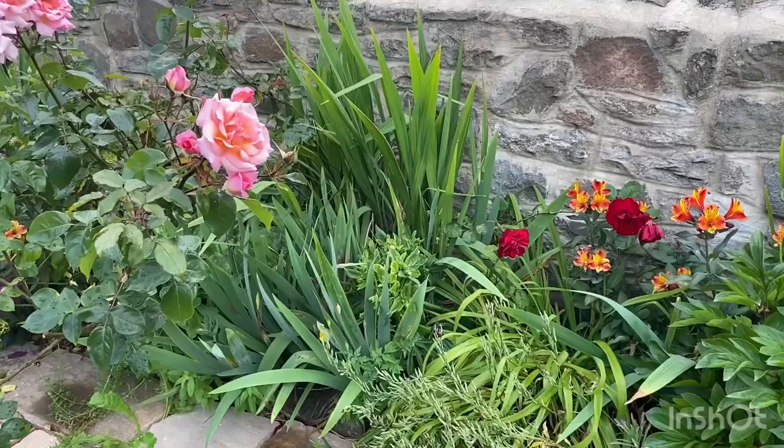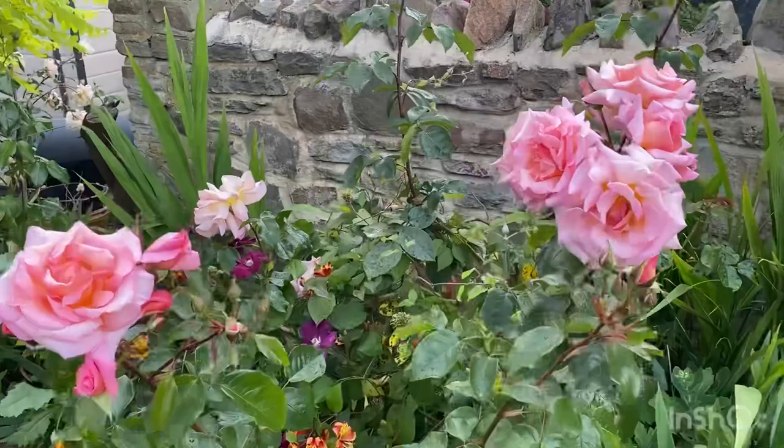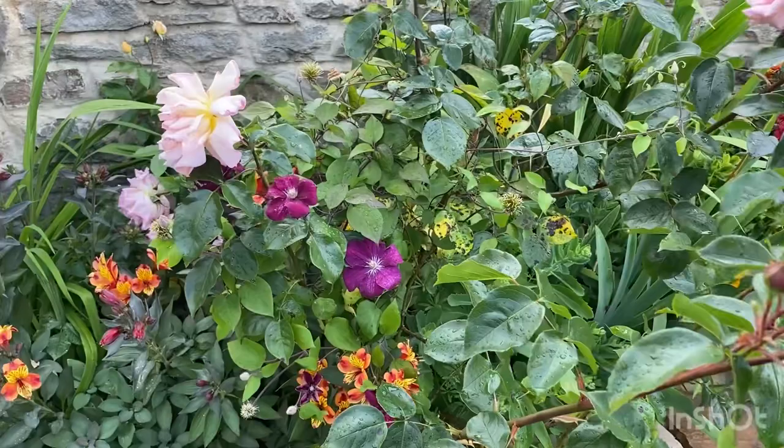Okay, the rain had just passed, so we're back onto the garden tour now. This is Rose Compassion. Very beautiful, soft coral pinky colour. It's a climber, very vigorous.